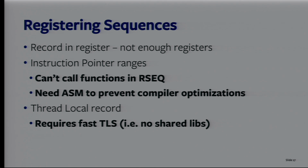Also, currently in compilers today, there is no mechanism to say, I want you to compile this little block of code, but I want you to put it between two instruction pointer ranges, as tightly packed as you can. There's no annotation for that in GCC or Clang or whatever. So you probably have to write it in an inline assembly block, at least for now.